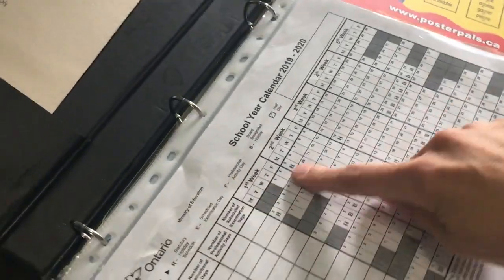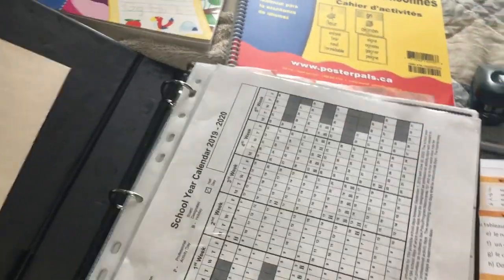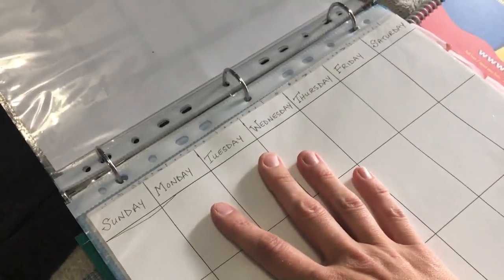So at the very front I have the Ontario school calendar. That's really just so I know when the public schools have their holidays, and I can sort of copy it, make sure I'm getting the same number of actual school days as the school board does. I just want to mimic it, but not exactly. We won't have holidays the same day, but just so I know how they have structured it. And then, of course, this is my meal plan page. And here I've got another page where I can create some lessons, and just a Sunday to Saturday page.